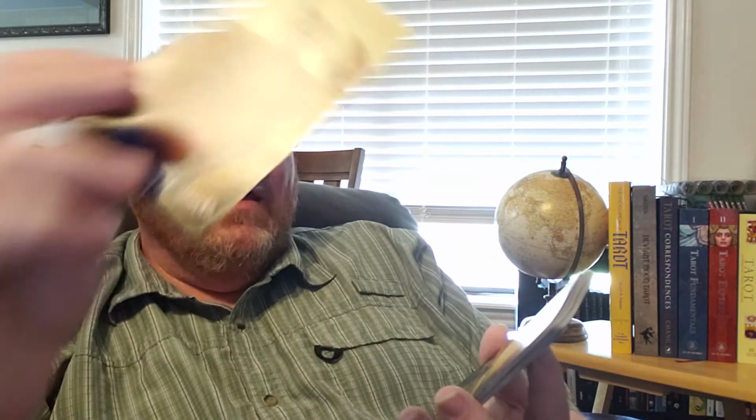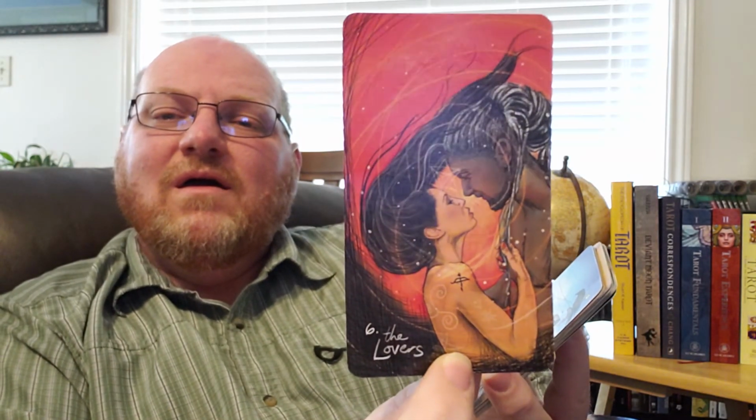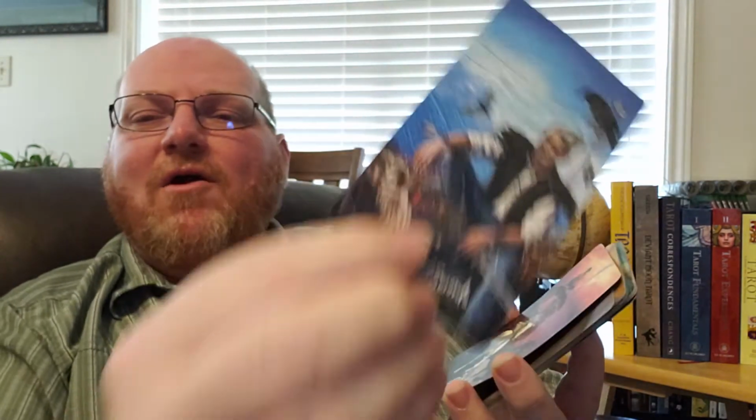The card that's been following me through 2019, Temperance. Queen of Wands. Oops, sorry. Almost through. We've got just a few more cards left. Love this Lover's card. This guy looks like he should be riding a Harley, doesn't he?